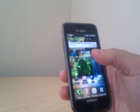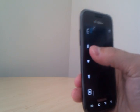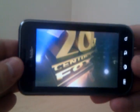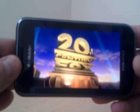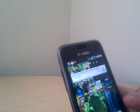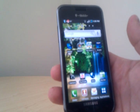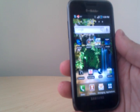So basically, if you take a look over here, you got the Avatar movie. We'll show you a little bit of that. It's really nice quality on there. Anyway, that's that. Like I said, the Sims 3 app is there. And the Kindle, which I'm obsessed with right now because I'm reading a bunch of books, and the Kindle app really helps me stay on top of them.